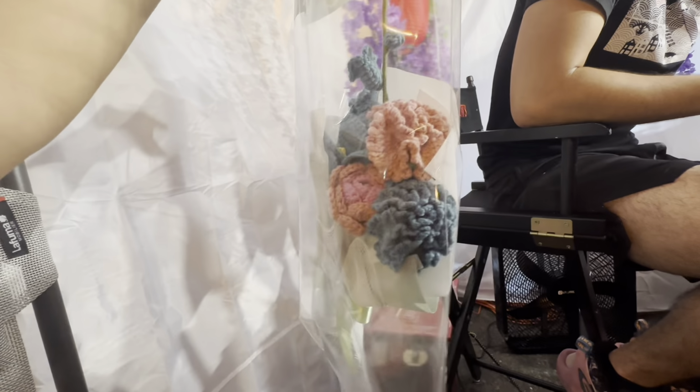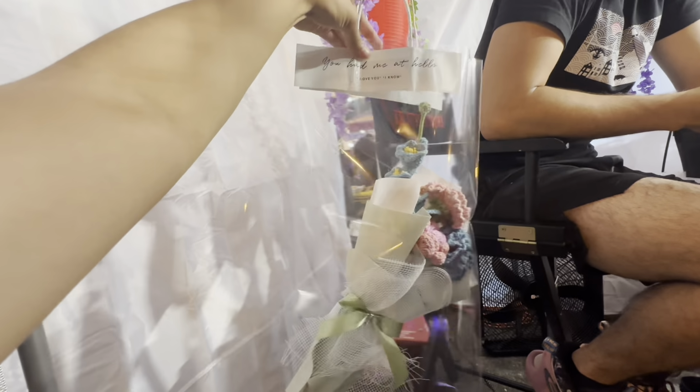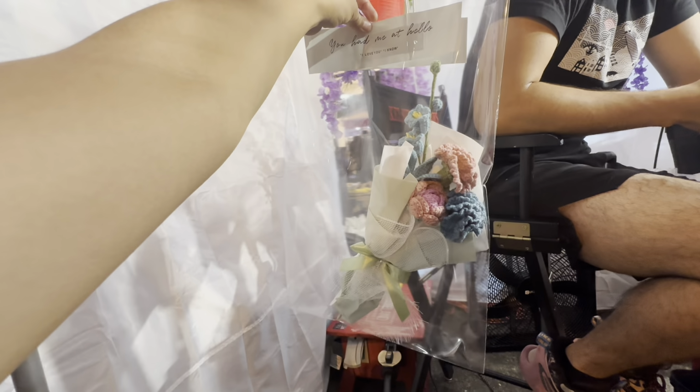Pretty. So cute. I love crocheted flowers. And the bag is so nice. I think my mom will really like this.